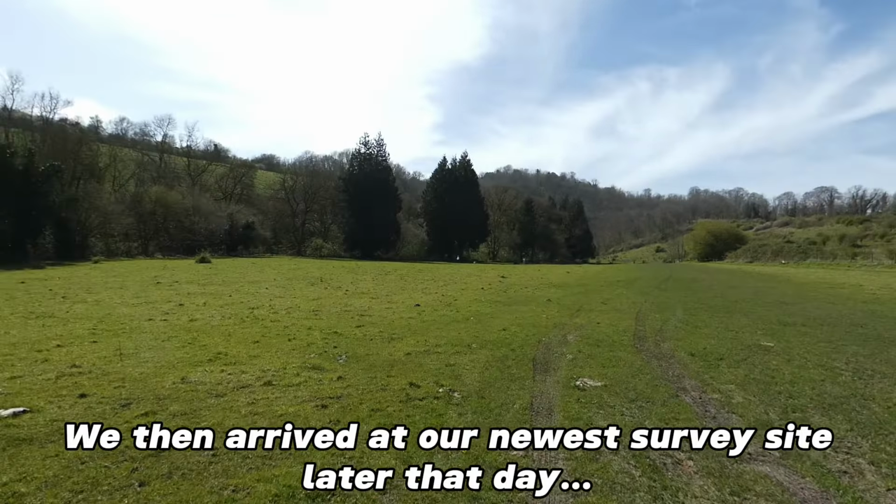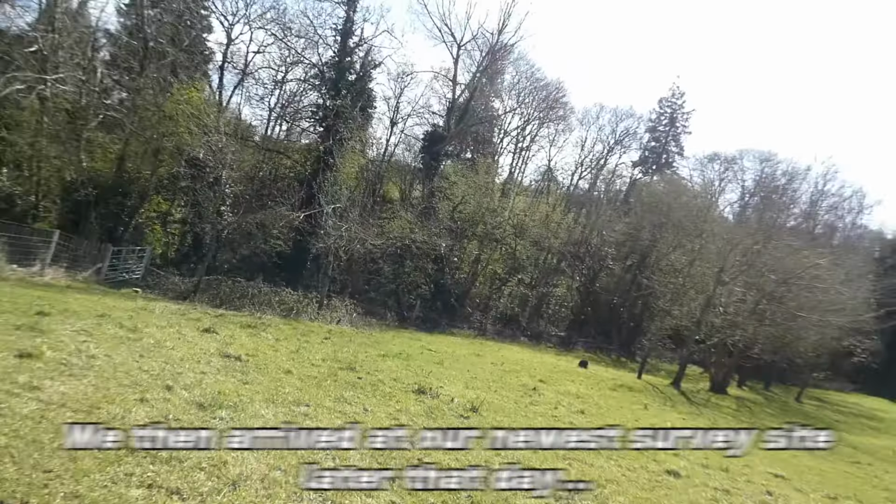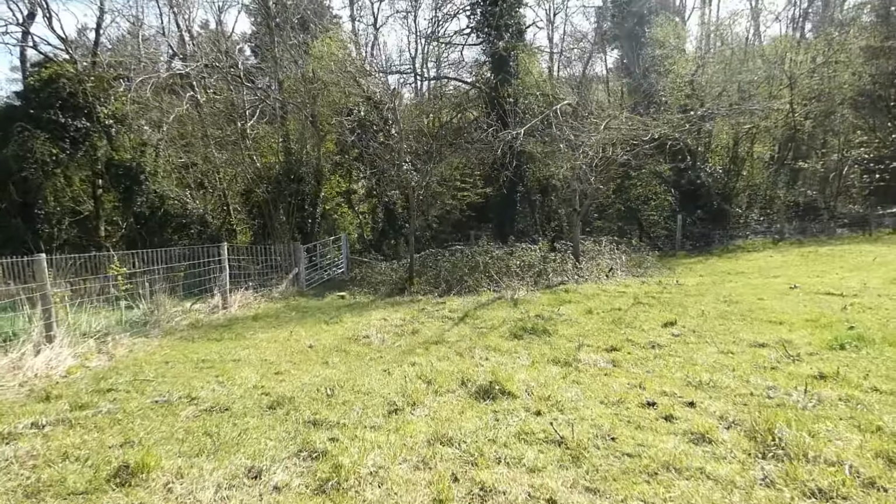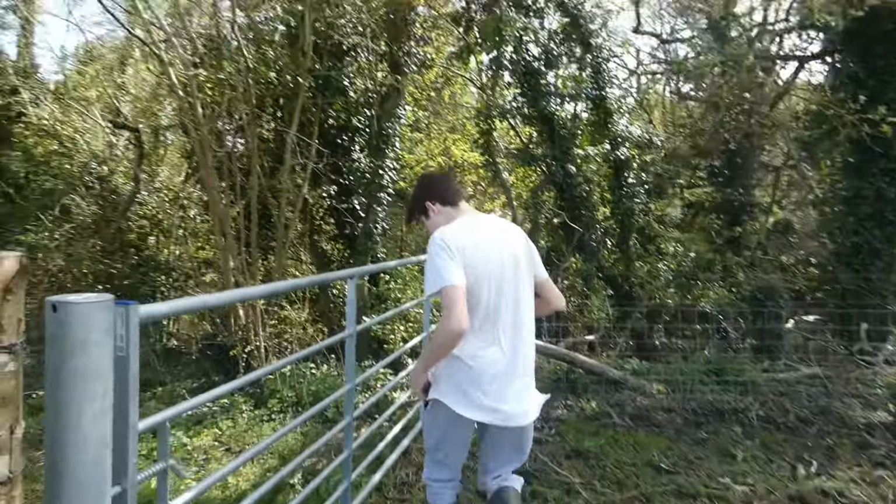All right, we have arrived at the next site. This is the site with cows. So this is the first reptile survey we're doing here where it's actually really sunny, because last time we also did a survey here, but it was cloudy.